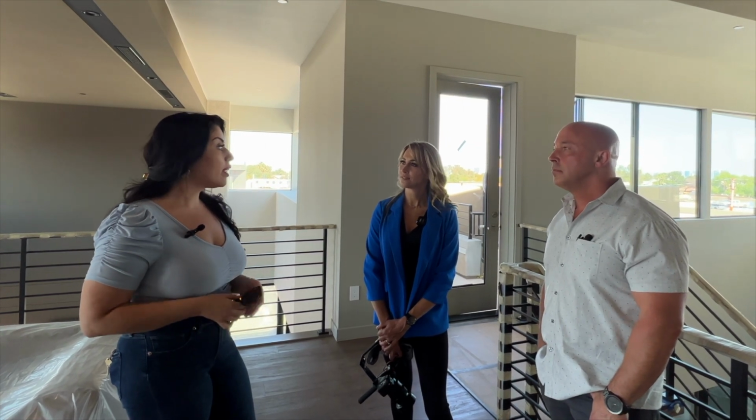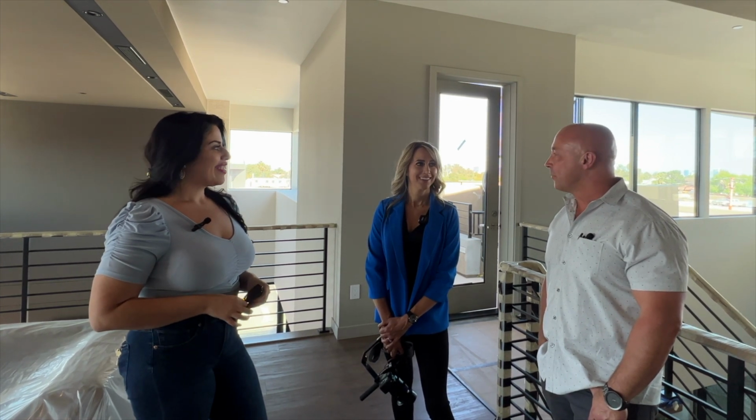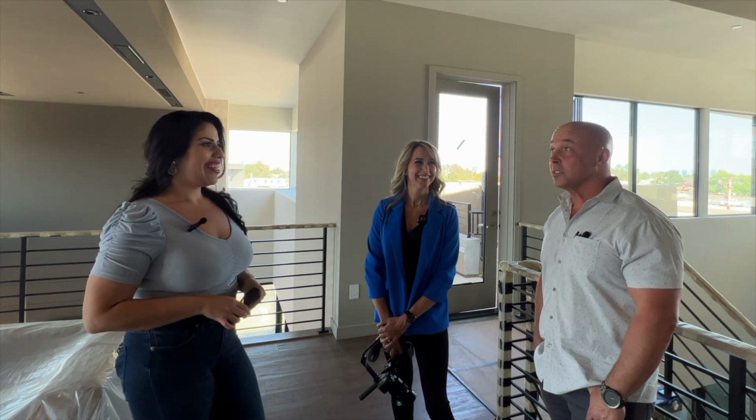Stuff like that. And then we're going to have a community open house the Saturday following, open to the whole community. I think they're going to have some food trucks. It'll be a really special family event, and I think that's from 10 a.m. to 2 p.m. That'll be exciting to come back and see it when it's all finished.